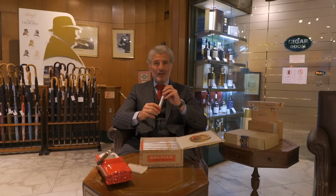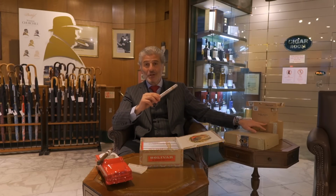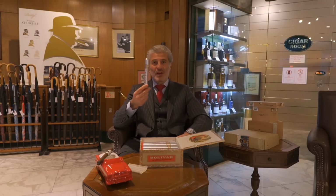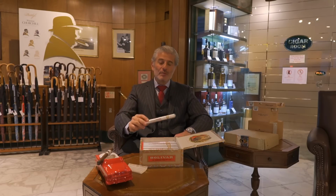And if you compared it to a 1996 Bolivar Corona Gigantes, not in tubes, in regular boxes, I promise you the flavor profile is very different. In fact, that 50 cab I showed you and this cigar are only separated by 3 years. They're both Bolivar, they're both Churchills, but I promise you this will smoke with much more personality and a little bit more oomph than the 50 cab. So this is one to bear in mind.